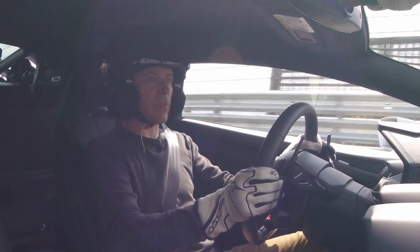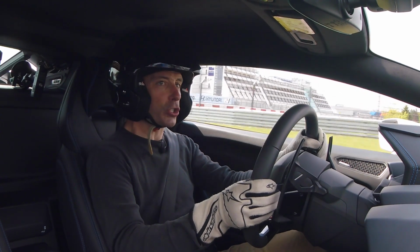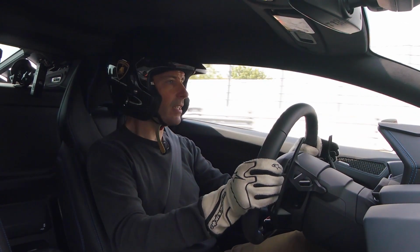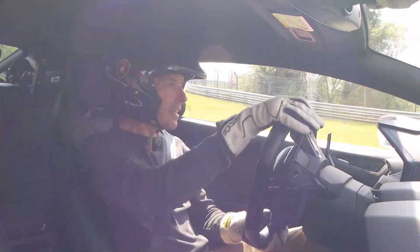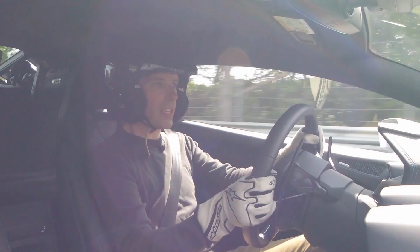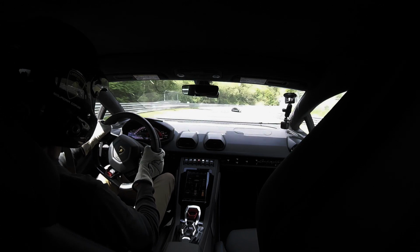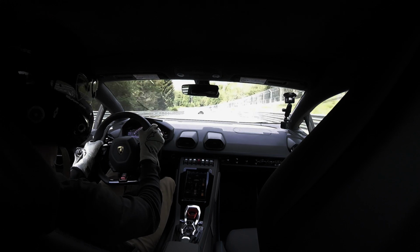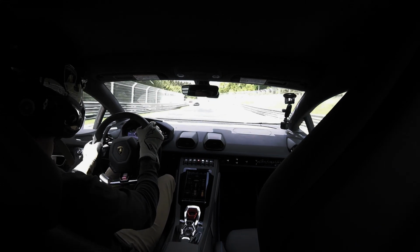some of the criticisms of the original Huracan, which I remember driving on the launch, were that it's got this amazing engine, all that emotion and all that kind of thing, but the chassis and the steering were never really quite up to it, and the whole thing was just a bit inert. So Lamborghini responded to that, and of course we had the Performante, and now we have this EVO, which hopes to take it a stage further.